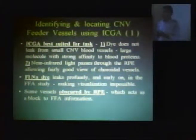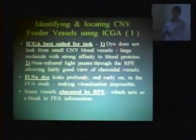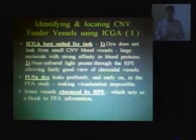Number two, the fluorescein dye leaks in contrast to the ICG. And it makes it very difficult to see the feeder vessels because the dye leaks. And of course, some of the vessels are hidden underneath the RPE. And that blocks the FFA information. Any questions about this? Okay.